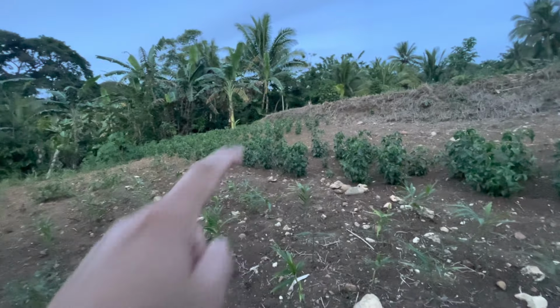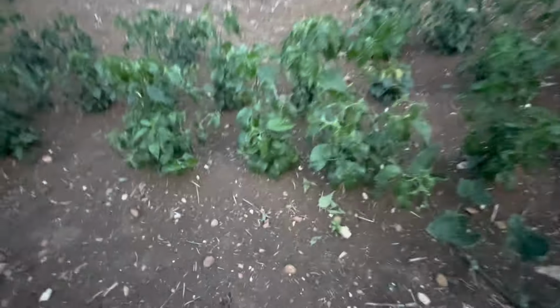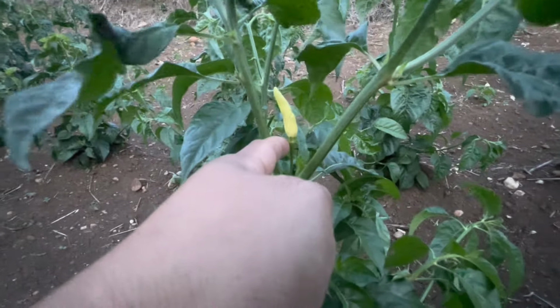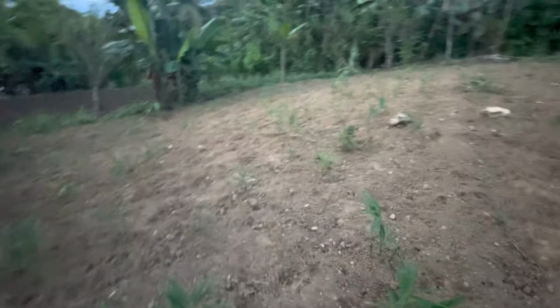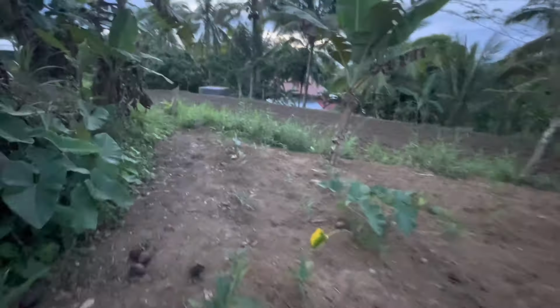Those are pepper. See, hot pepper. They already have pepper. Look. There. There's already pepper in it. They're not doing good though, but at least they have fruits, or how do you call that? They bear pepper. Yeah, more ginger plants here. They're not that much yet because they are still newly planted, I think a month ago, if I'm not wrong, or 2 months ago.